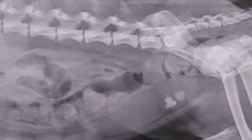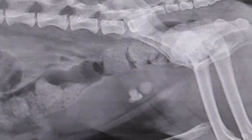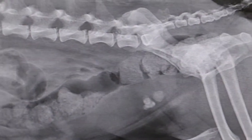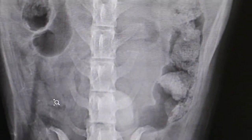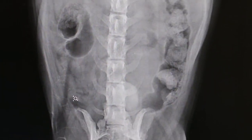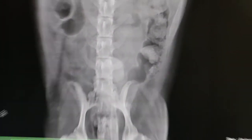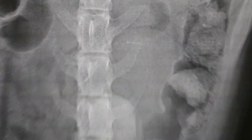And finally, the owner agrees to do an x-ray and see the bladder stone. How about the other view? Let's see the other view. The other view probably can't see anything. Let me just zoom in. Can you see? Where's the bladder? No. Kidney? Nothing. Nothing. Urethra? Nothing.